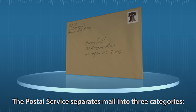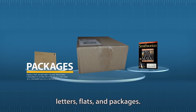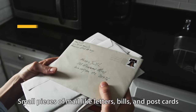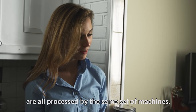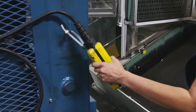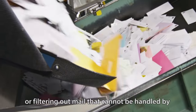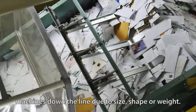Postal Service separates mail into three categories: letters, flats, and packages. Small pieces of mail, like letters, bills, and postcards, are all processed by the same set of machines. Processing letters begins with culling, or filtering out mail that cannot be handled by machines down the line due to size, shape, or weight.